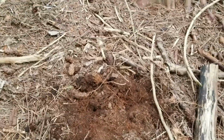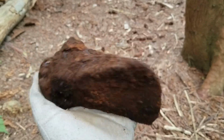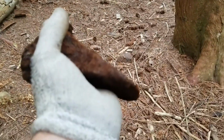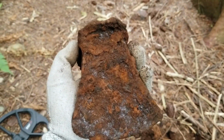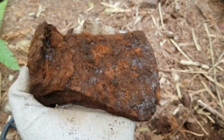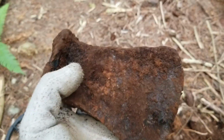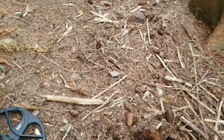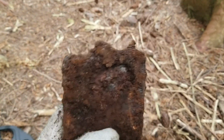So, it's one of those days again where we don't really find a lot other than these kind of things. This is like a monster wedge. Look at the size of this thing. It's not really an axe. It's something that they drive in the wood to either split it or to unbind the saw. So we might be here in a logging area because Carrie just found a double-headed axe and I found another one of these weird wedges. This one is not in that great of a shape.